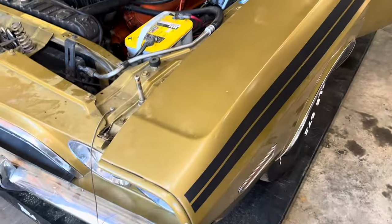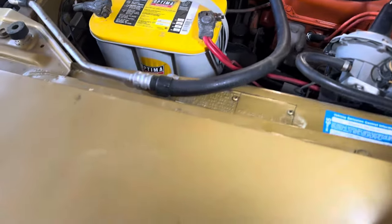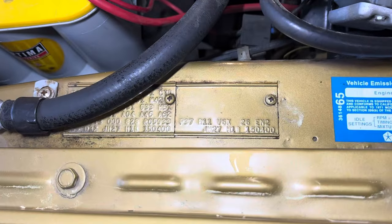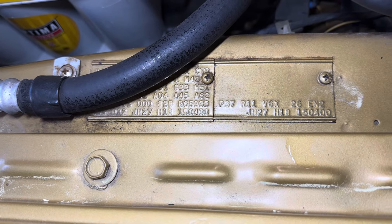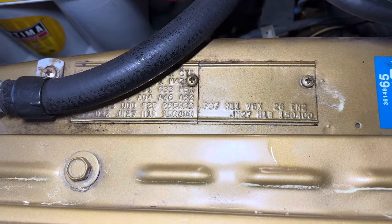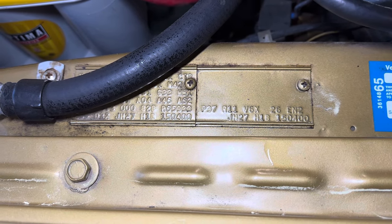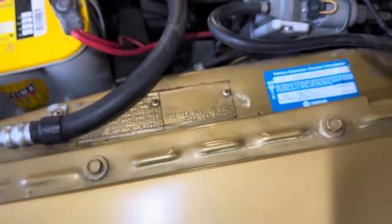It's all intact. It's had some minor spot in touch up, and it even looks like there's been some clear put on the car. So if you know the VIN numbers of these cars that are the alleged show cars, we're trying to get some information on this particular vehicle at the moment. JH27H1B150400. You see the order number R65933. Tube tag car, because it is heavily optioned.